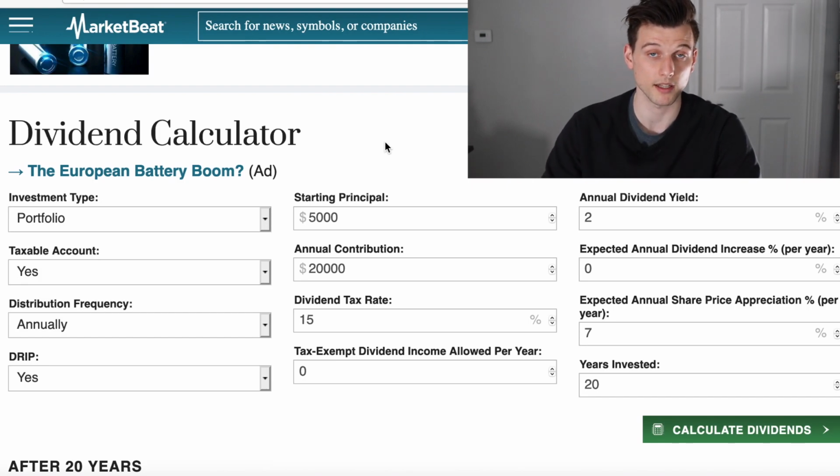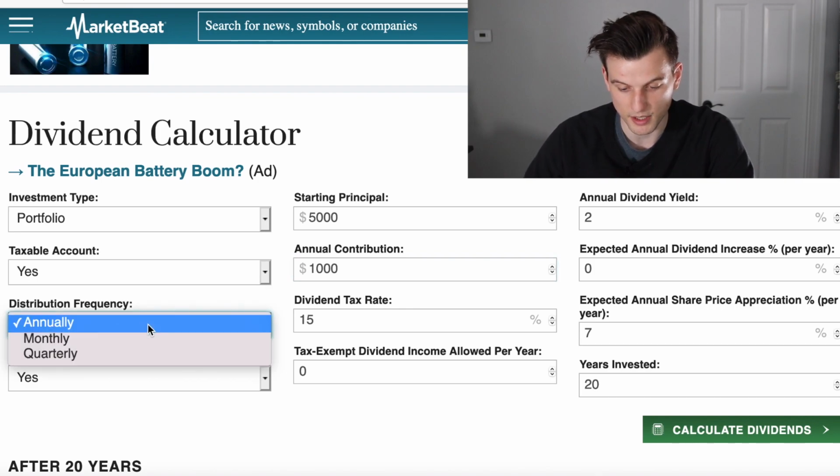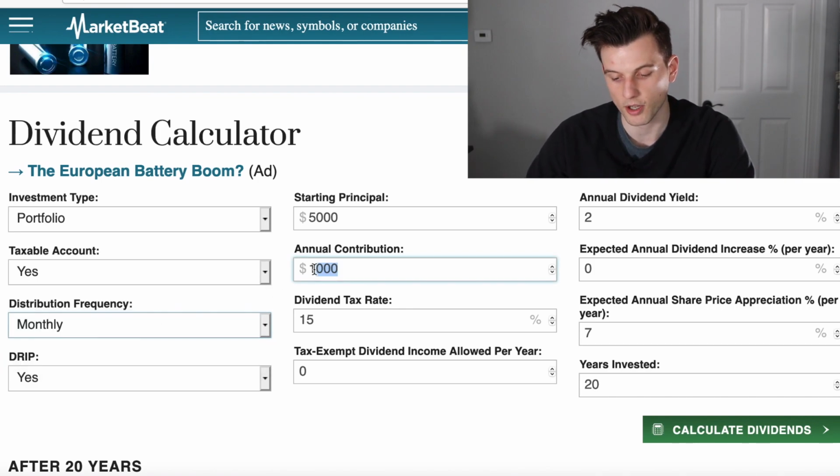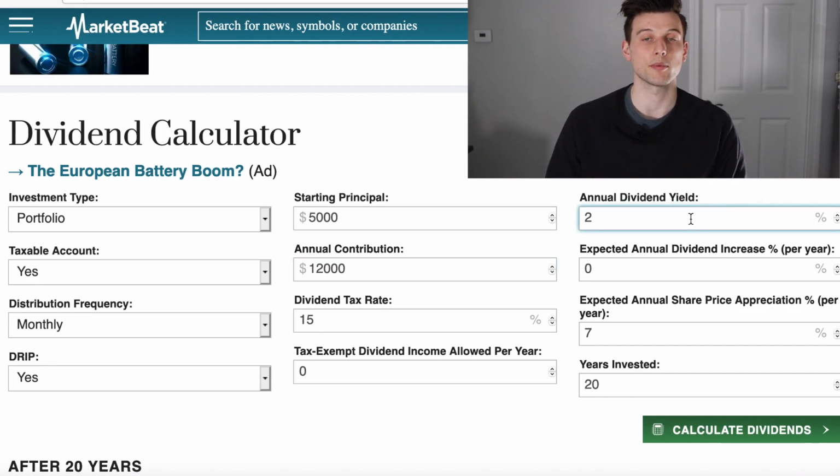Obviously, the more money that you put towards it, the faster you'll get to your goal. But let's say that you're able to save $1,000 a month and contribute that to stocks. And so your distribution frequency would be monthly. So your annual contribution here would be $12,000.